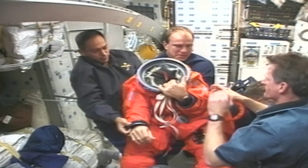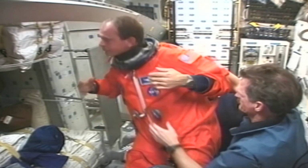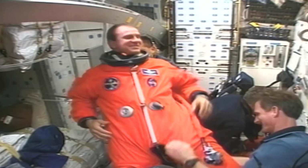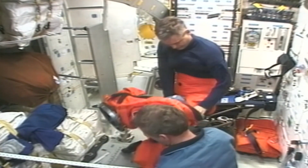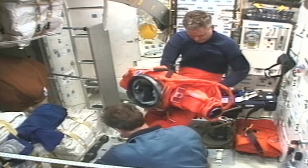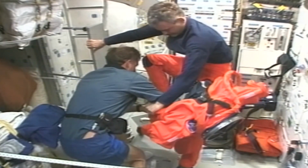For the first landing opportunity of the day, Entry Flight Director Leroy Kane would give the crew a go-no-go call on closing Endeavour's payload bay doors about 1 p.m. The word from Mission Control is go, and the doors are closed. The crew begin to prepare for re-entry into the Earth's atmosphere. They're advised by Mission Control that preliminary weather forecasts, while basically favorable for landing, call for a slight chance of showers in the vicinity of the shuttle landing facility.